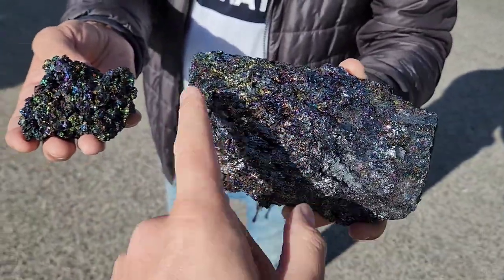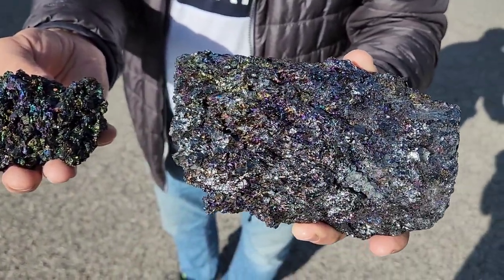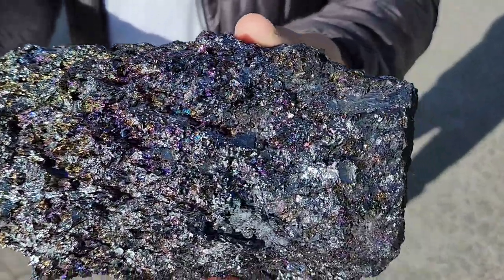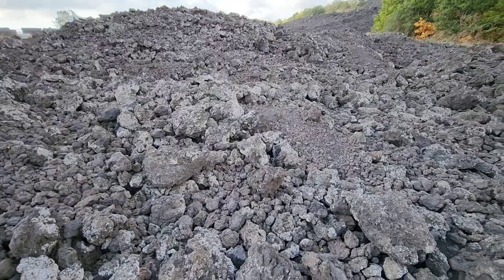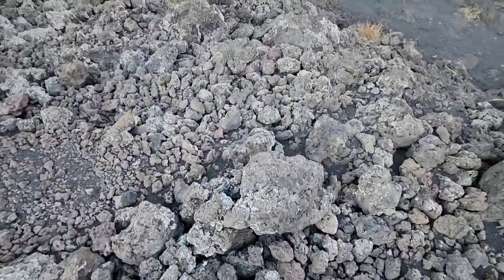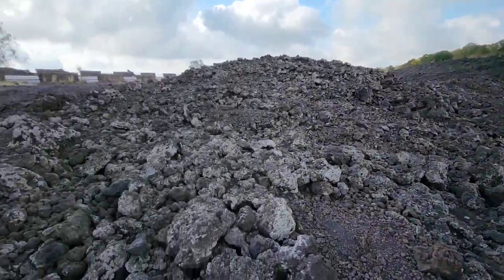And it's for sale. So you can imagine this one cost, I understood, around 350 euros. This one probably less. But here you can see all the minerals inside. I'm standing here on the top of the lava stones, which is a part of the eruption in 1993 and 1995.